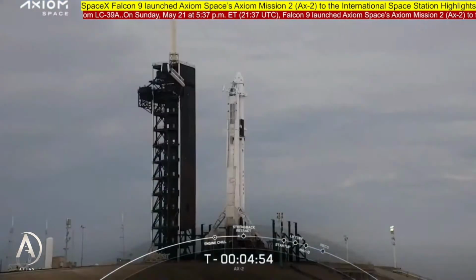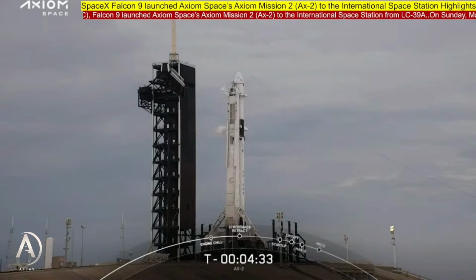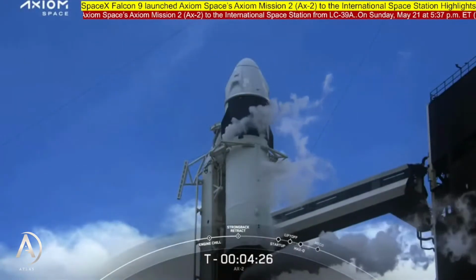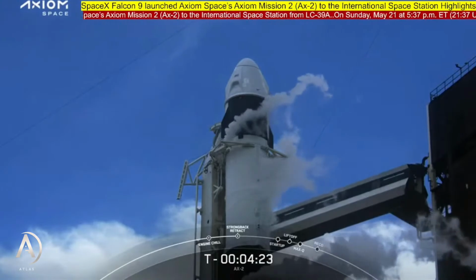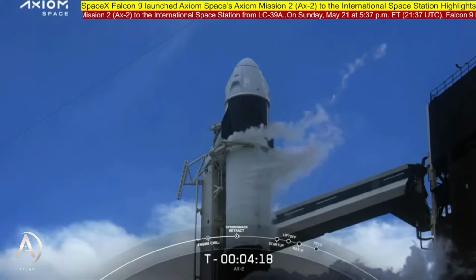Falcon engines are pressurizing for strongback retract. Pressurization call out. We are putting pressurized gas, helium, onto the stage in preparation for opening up the clamp arm that's around the top of the second stage. That'll happen just at about the T-minus 4 minute mark. The clamp arm will open, and about 10 seconds after that, the strongback, the structure alongside the Falcon 9, will recline just about 2 degrees away. We've heard the call out, strongback is retracting.